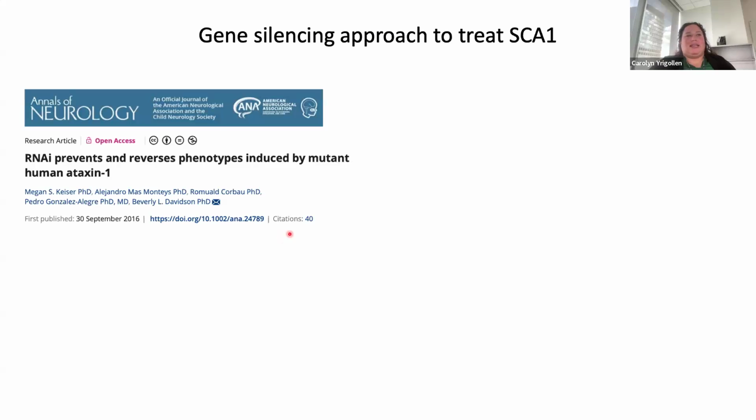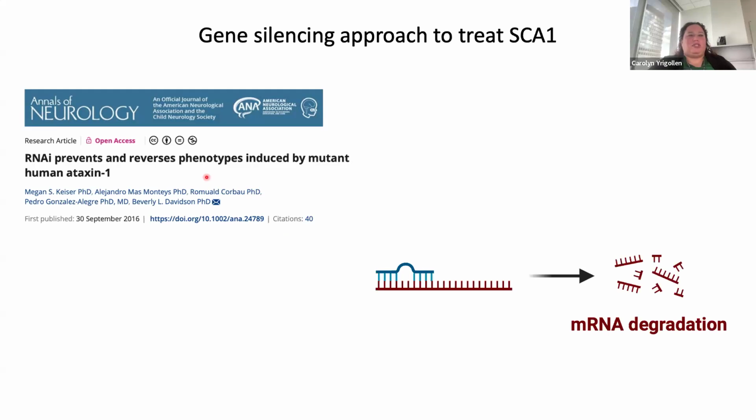So one of the scientists in our lab was working on this recently, and she's published multiple papers on this. Megan Kaiser, who has just started her own lab, used this approach to develop a treatment for SCA1. In this approach, she wanted to deliver microRNAs. MicroRNAs are very small RNA sequences that will bind to larger mRNA. So for example, when you transcribe Ataxin 1, you have an Ataxin 1 mRNA. And if you bind that to a microRNA, it can then push that mRNA for degradation. In order to deliver this microRNA, Megan packaged it into an AAV.